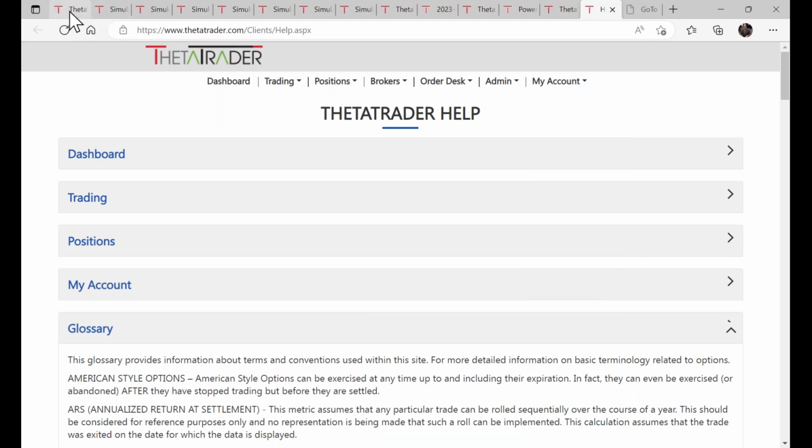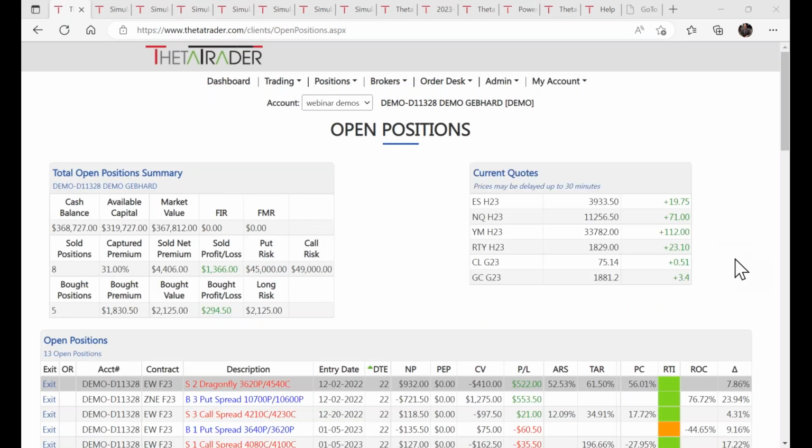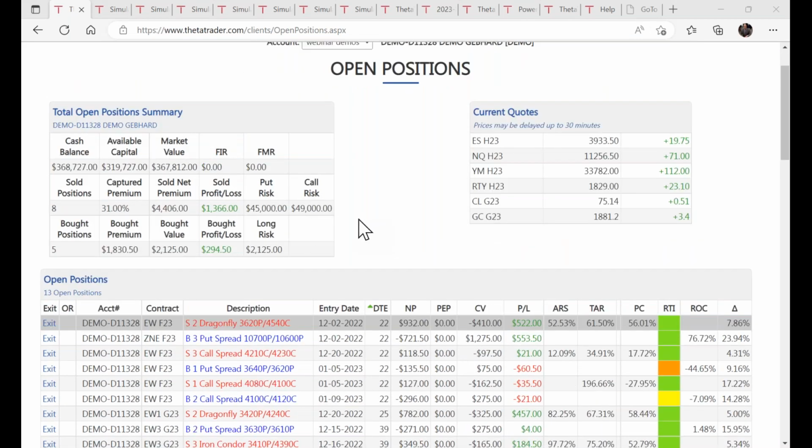Now this is what it looks like if you want to look at your open positions on the dashboard here at a glance, or here. But you can also look at them all on one page. And I'll show you that here. I see some more questions coming in, so that's great. So you'll have a summary of your positions here at the top.